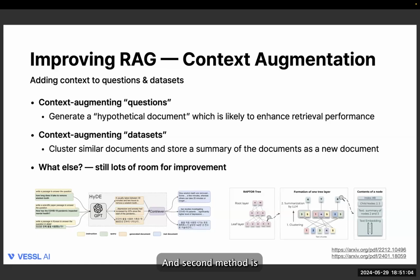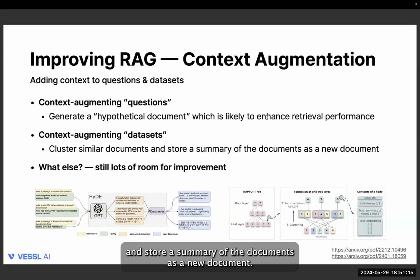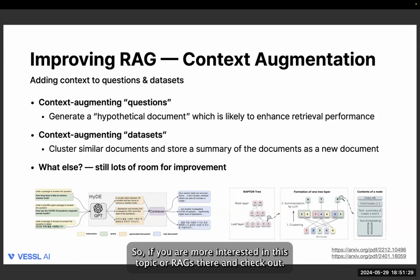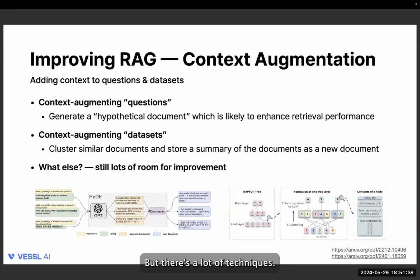And the second method is augmenting the data set, which we call RAPTOR. You cluster similar documents and store a summary of the documents as a new document. These are all recent papers from NeurIPS or other recent machine learning conferences. So if you're more interested in this topic, go to the links there and check them out. But there are a lot of techniques. Every single day, there's another improvement technique, so you should follow all those RAG techniques.